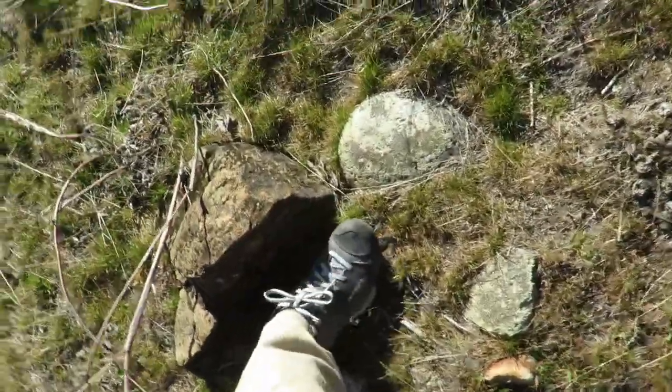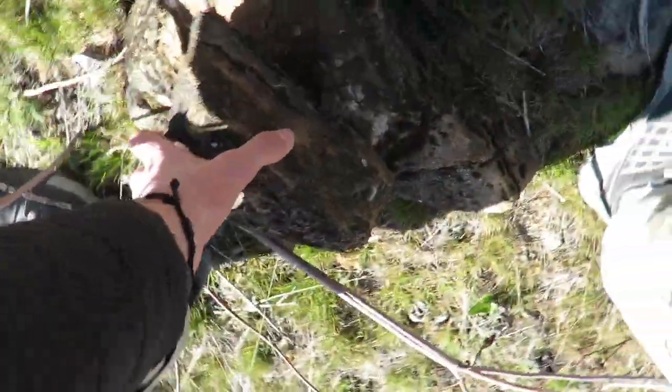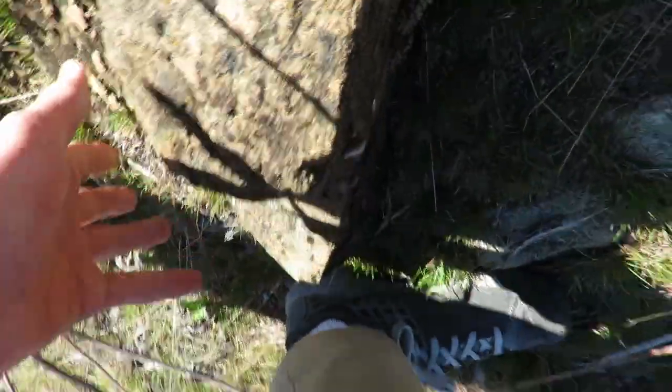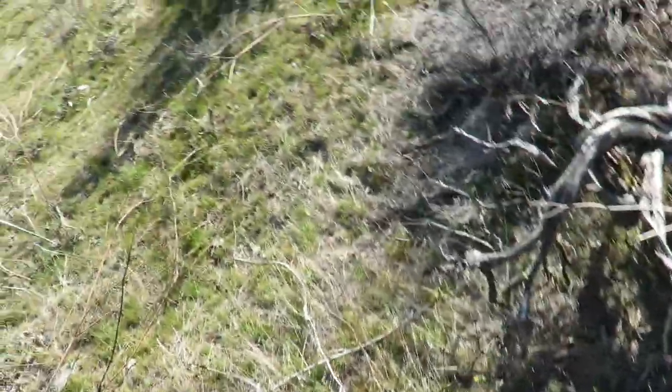But we're heading our way to a long-term salamander site. Remember, whenever you're flipping things, always put them back where you found them. That's very important to make sure microhabitats are kept the way they were left.